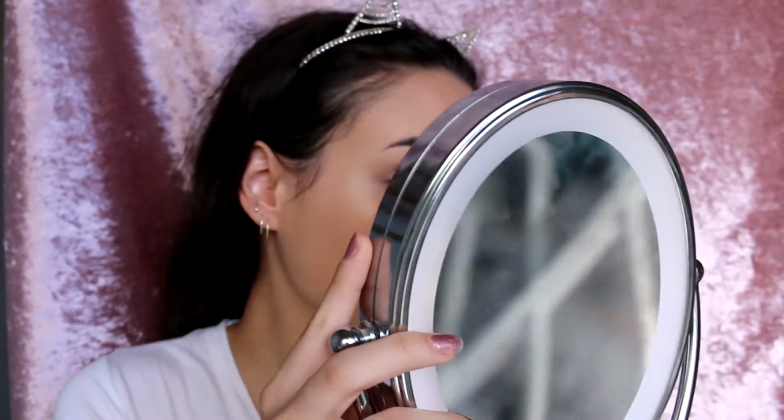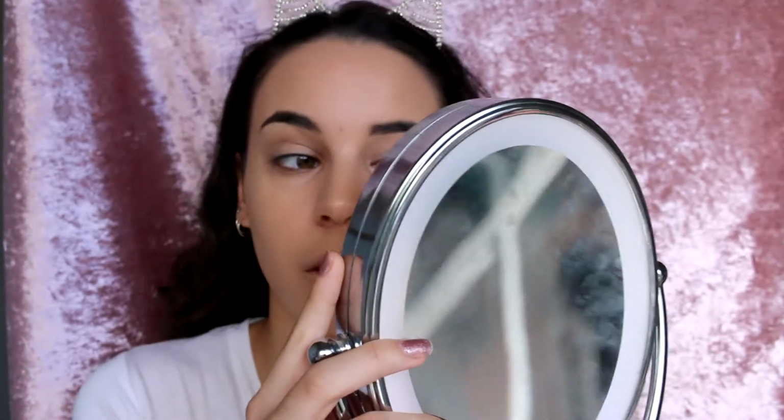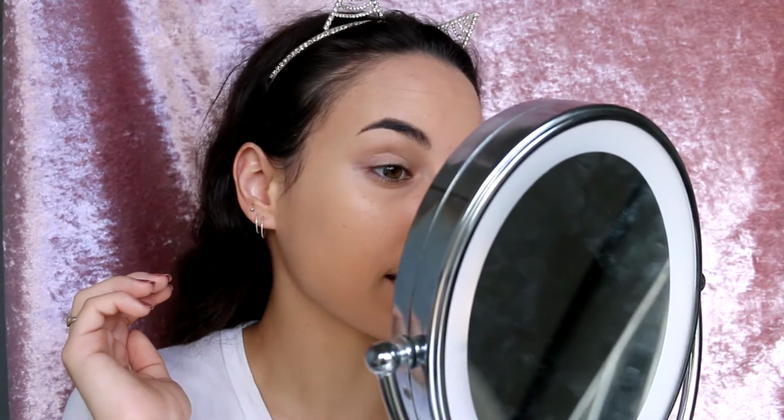Okay, so I have completely blended in my foundation and honestly it looks amazing. Let's have a look up close. It has not enlarged my pores. My pores don't look exaggerated or anything like that.